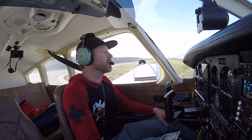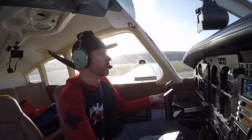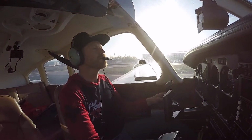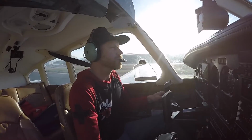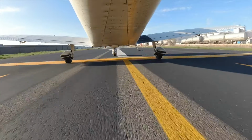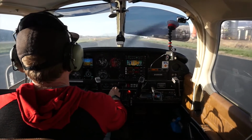Okay, so our call-outs on takeoff roll are going to be that the airspeed's alive. We'll double check our instruments are in the green. And we're going to rotate at 55 knots. Okay, so we're lined up here with the runway center line. We're going to go full power. Just a touch of right rudder in this plane. Okay, airspeed's alive. Gauges are in the green. Rotate at 55.